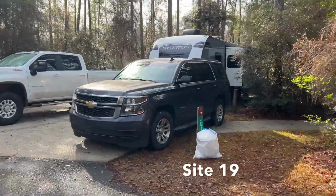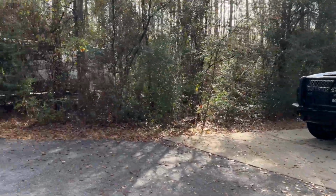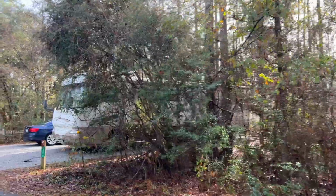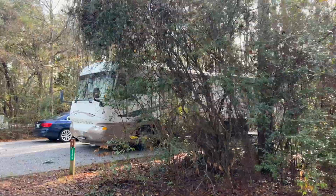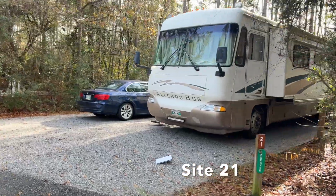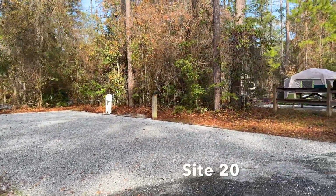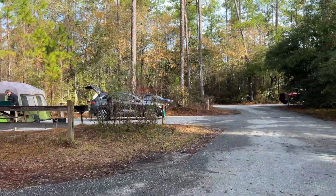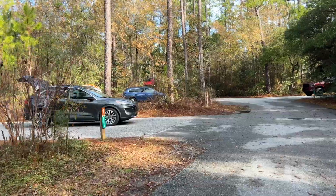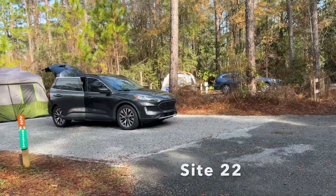Site 19 is accessible. And if you see the trash by the posts, they actually tell you to do that, and the campground hosts drive around every now and then and pick up the trash. Site 21 is huge. And then right across is site 20. Morning. Site 22.